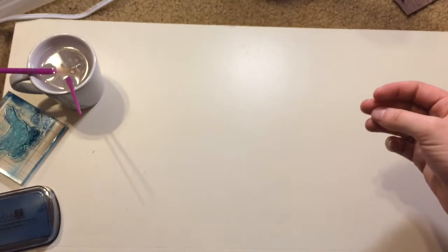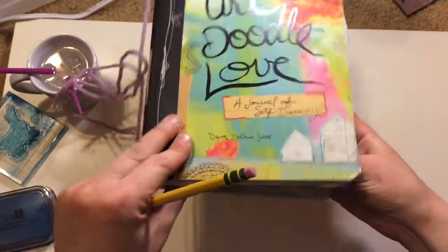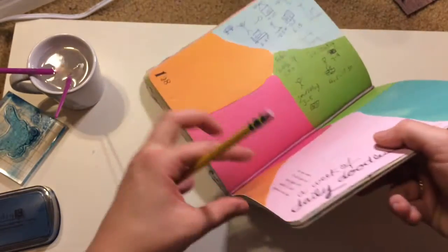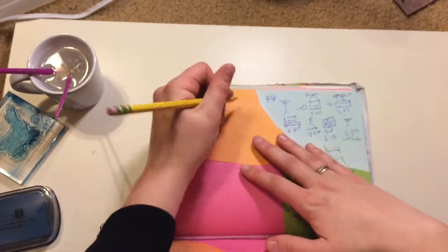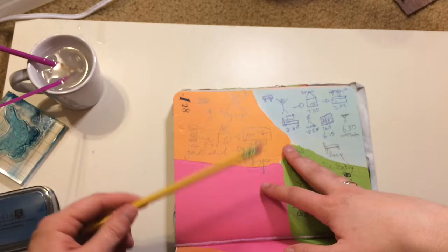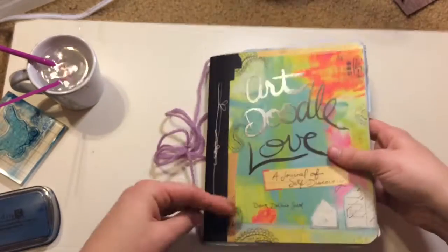I'm gonna come back to my Art Doodle Love one and go to this page and just map out my day. Let's go like this. I'm just gonna do this one. So I'm just gonna write the date up here. It's February 19th. And yeah, that's pretty much it. So now this one is done too.